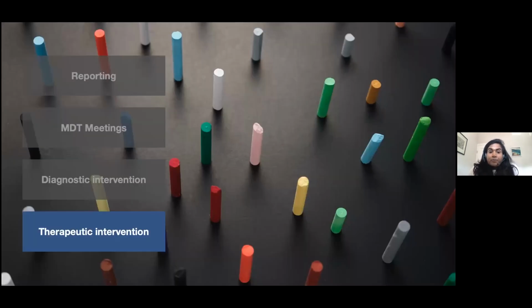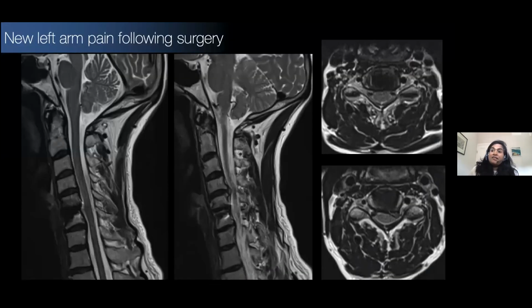But we can also perform therapeutic interventions, and performing image-guided spinal procedures also offers the chance to give patients relief or even cure of symptoms. One of the most common that I perform as a neuroradiologist is an image-guided nerve root injection. This is a patient who'd had previous surgery, an anterior cervical discectomy and fusion at C5, C6, but they've got new pain in their left arm and they don't want to have further surgery.